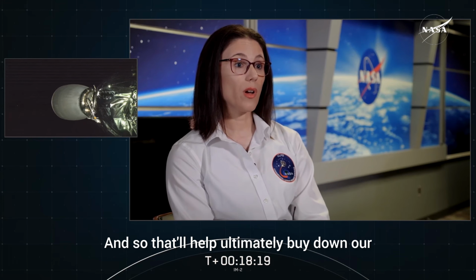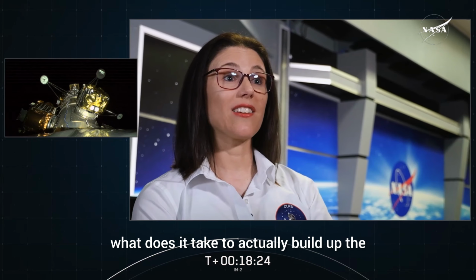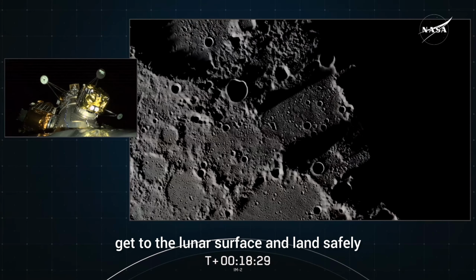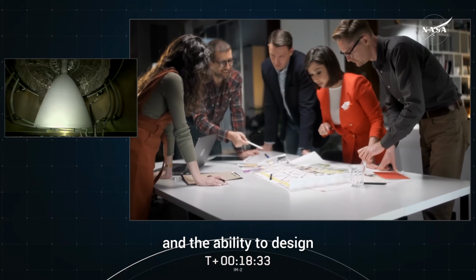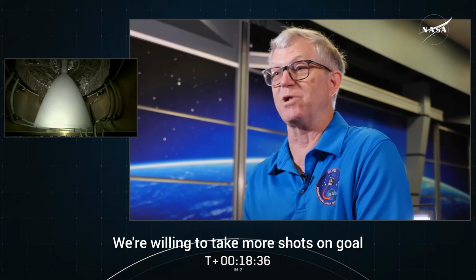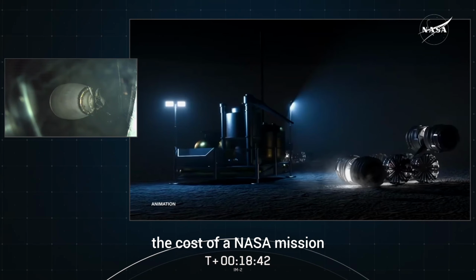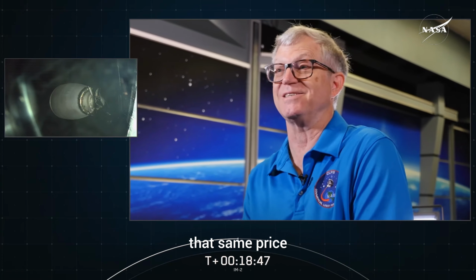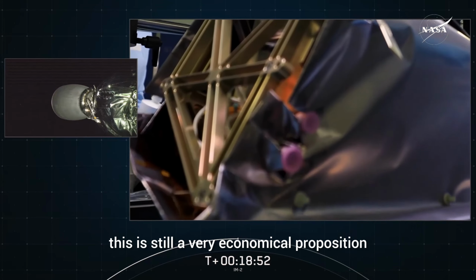And so that'll help ultimately buy down our risk as these companies learn, okay, what does it take to actually build up the lunar lander, integrate payloads, get to the lunar surface and land safely? They've been able to demonstrate that they have very good technical depth and the ability to design and execute missions. We're willing to take more shots on goal. We aren't risking human lives. And in the big picture, if we're flying missions at 1/10 of the cost of a NASA mission and we fail 2 of them, we still get 8 missions for that same price. Even with 1 or 2 or 3 failures, this is still a very economical proposition.